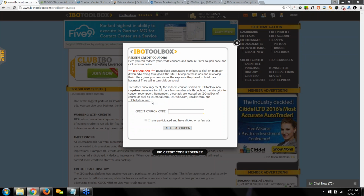Okay, so you click on Redeem Coupon, an IBO credit code redeemer box pops open. If you're not seeing this box, you probably have a pop-up blocker running, so you want to make sure that you disable all pop-up blockers. Okay, so you're going to enter in the credit coupon code in this box, but you want to make sure that you've participated and clicked on a few ads.